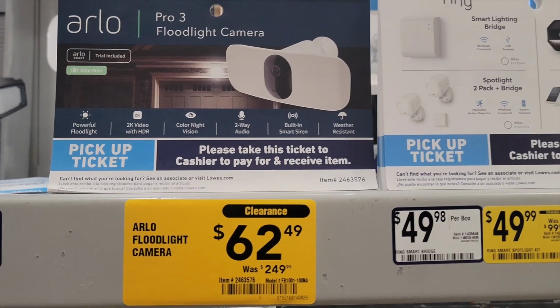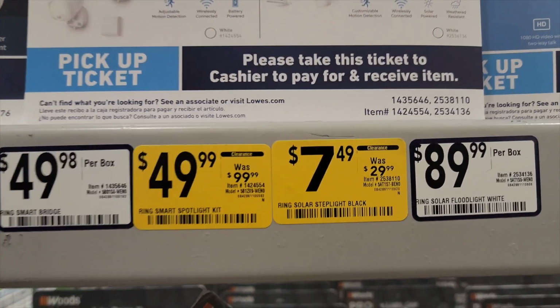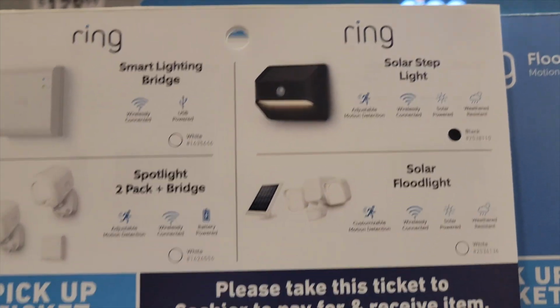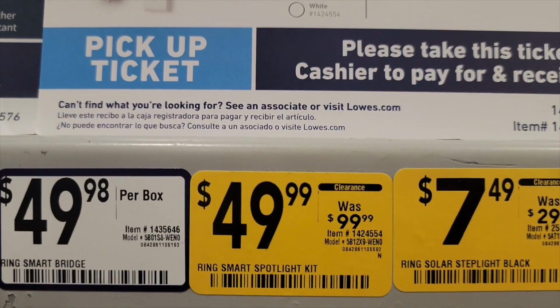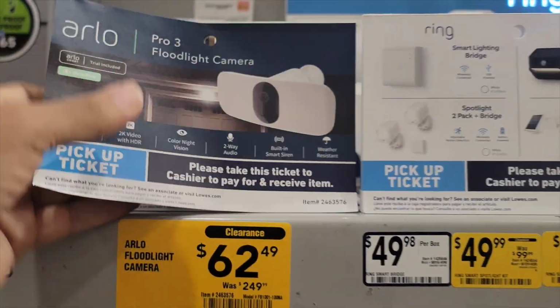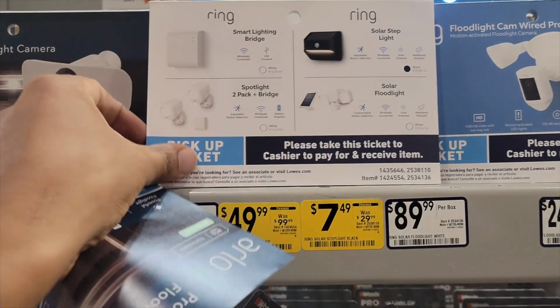So at your Lowe's, there's always going to be flyers in there. They keep stuff behind the cash register in the cage. So I ripped this off looking for these ring items, but they didn't have any in stock. And I also took this Arlo one to the front, hoping they had some. So we'll check it out in a minute and see what they got.